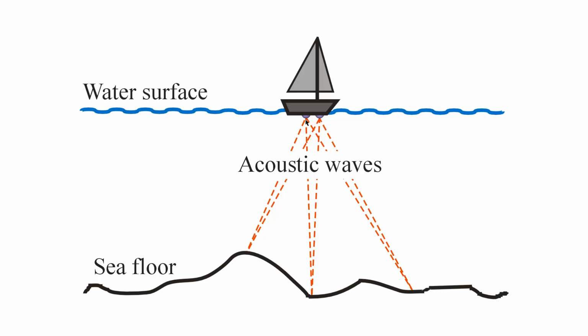What we're showing is a microphone and a pickup, basically an emitter and a pickup. An acoustic emitter sends sound waves down to the bottom where they're reflected back and the echoes are picked up by the receptor. And this is done over a number of different directions.